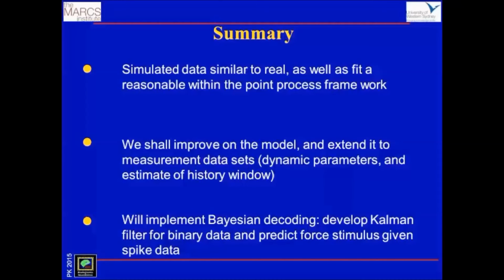The other aspect, what I've done is I fitted this on simulated data. I know what the history is, and so it was easy to know what to do. What I still have to work out is, given the data that I have, what the history window is.